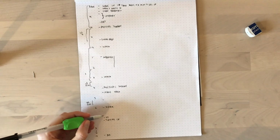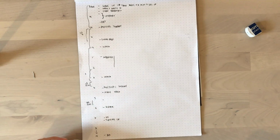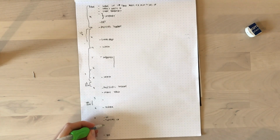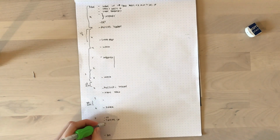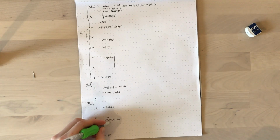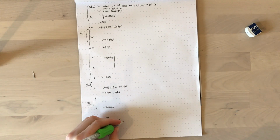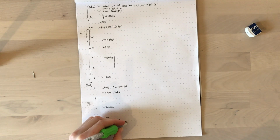So then we get into, let's say 7:30, then we do more physical therapy. Some more stretches just to round off the day. And then at 8 p.m. it's time to take a shower and get ready for bed.